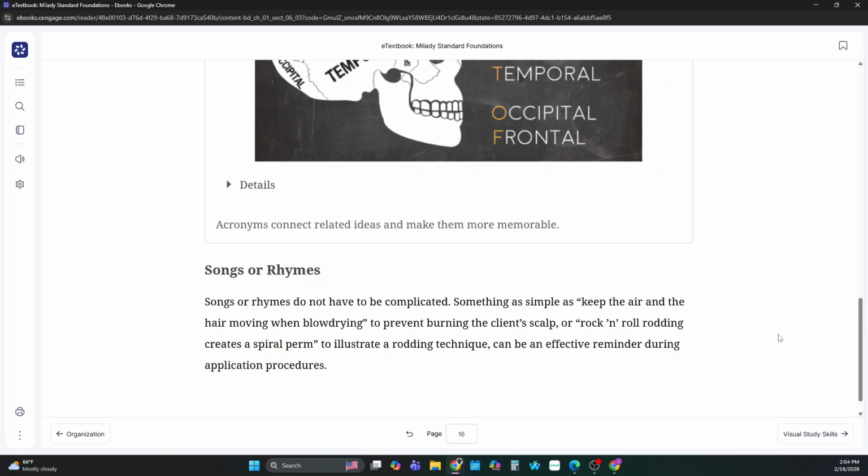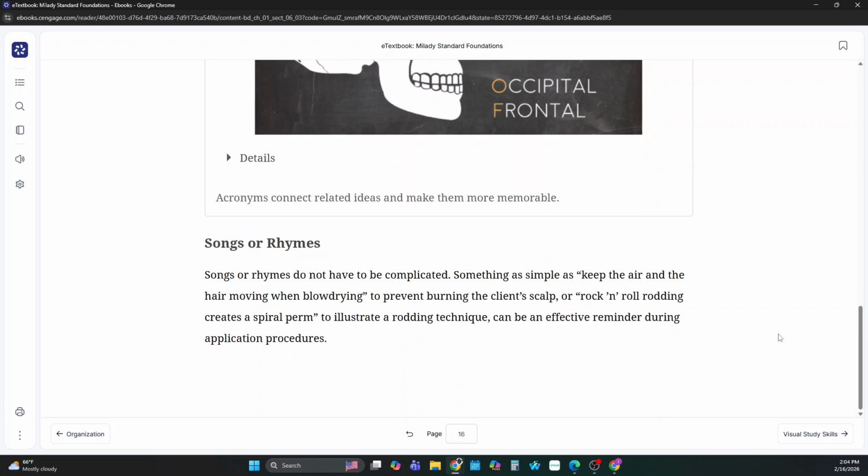Songs or rhymes. Songs or rhymes do not have to be complicated. Something as simple as "keep the air and the hair moving" when blow drying to prevent burning the client's scalp, or "rock and roll, rotating creates a spiral perm," to illustrate a rotating technique, can be an effective reminder during application procedure.